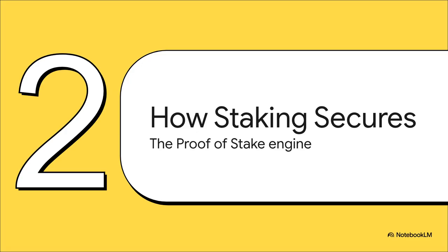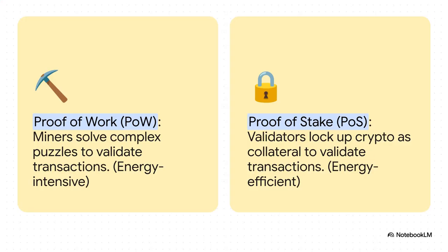It's a great question. Let's get into how this engine actually works. So, I'm sure you've heard of Bitcoin mining, right? That whole system, called proof of work, is all about raw computing power, and it uses a ton of energy. Proof of stake, on the other hand, is the much more energy-efficient alternative. Instead of computers racing to solve puzzles, people known as validators are chosen to approve transactions based on the crypto they've put up as collateral.